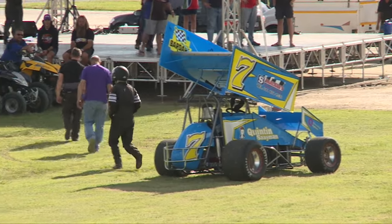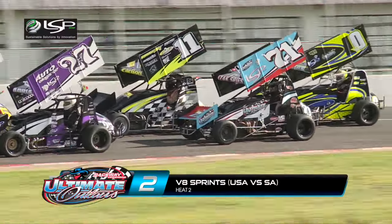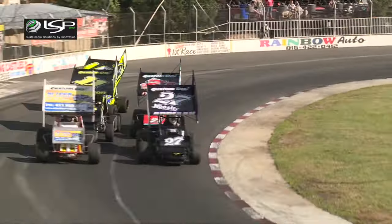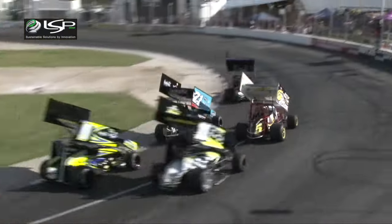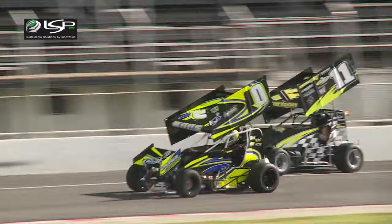Problems right at the start of the second heat, unfortunately for Quinton Simon, as he parks the car on the inside, which means we've only got five cars left in this heat, led out by the 27 machine of Adrian van Sail. Adrian van Sail has not taken a victory yet this weekend, so arguably the hungriest driver out there is the 27 car. Great number, by the way.